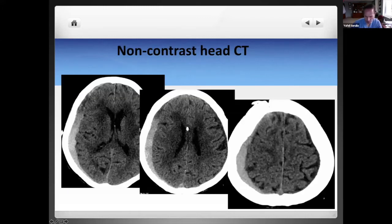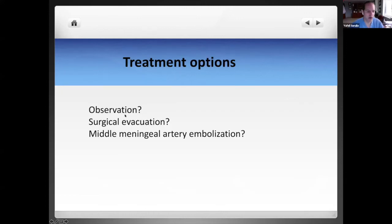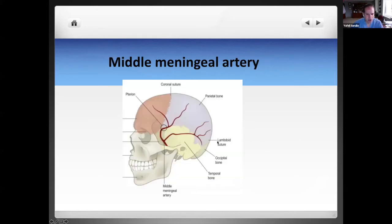So what do we do? Do we observe? Do we do surgical evacuation? Or do we try a relatively new endovascular approach, called middle meningeal artery embolization? Well, the middle meningeal artery is a branch of the internal maxillary artery, which is a branch of the external carotid artery. This middle meningeal artery goes into the base of the skull and into the dura, which is the membrane, or one of the membranes, that covers the brain.